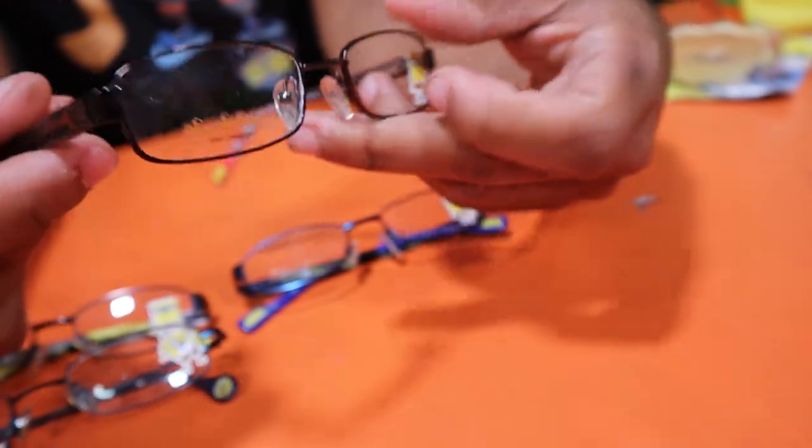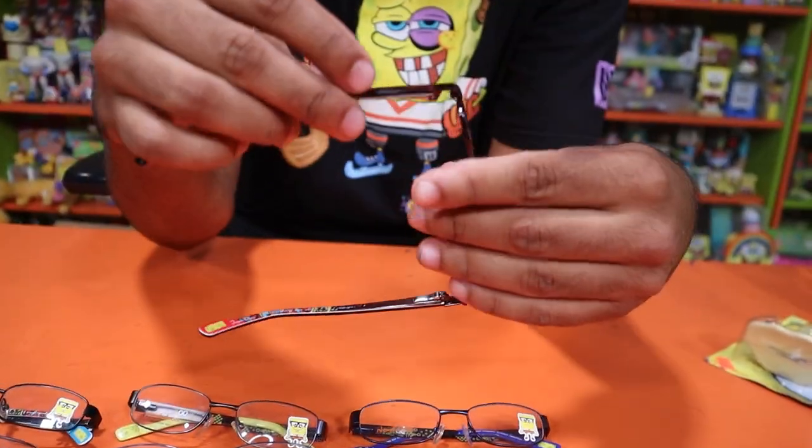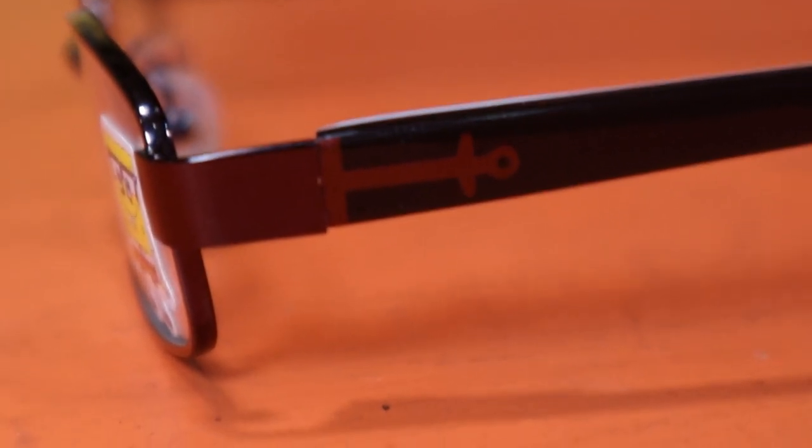These are clear. I always thought these glasses were just like, oh, they put a sticker on them and that was it. But it looks like there actually is a level of design, because if you look on the side here, it's actually like a little anchor. Yeah, those are pretty sick. Sleek detail.